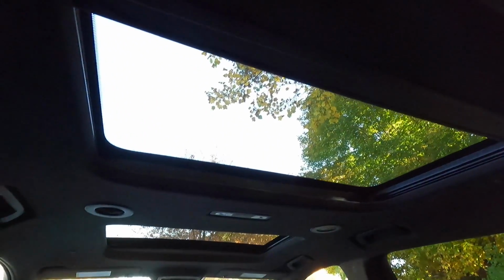That's about it for the interior of this Traverse RS. Very, very nice. Tons of standard features. You get that 360-degree view camera, which in my opinion is the highlight of the standard features. Just my personal opinion. I love the dual skyscape roof.